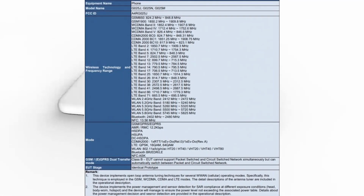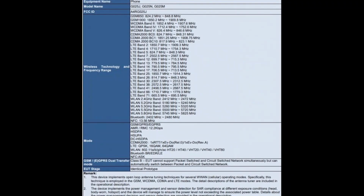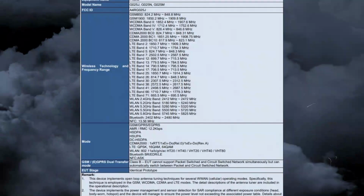Additionally, the FCC filing includes a complete list of wireless bands the smartphone will support. As you can see, this is the product feature and smartphone specification. As you can see on your screen, this is the full chart.